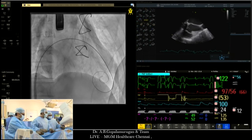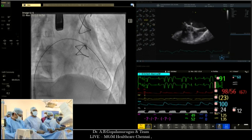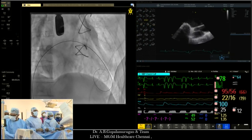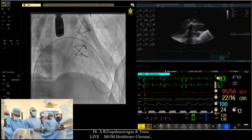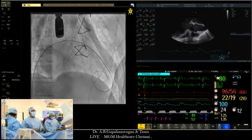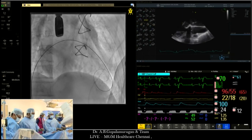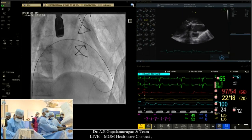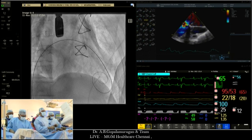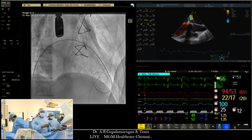Concentrate here. Got it? So now we just do all this with a single wire. Having evolved from the early stages, it was always a VA loop previously when we were learning and we didn't have the confidence. Now it's all evolved into a much sleeker procedure. Of course, this patient was slightly more complex. In fact, I did three times transeptal.